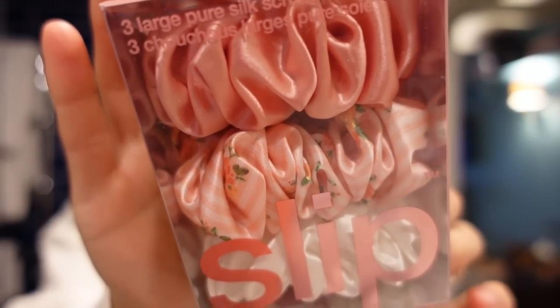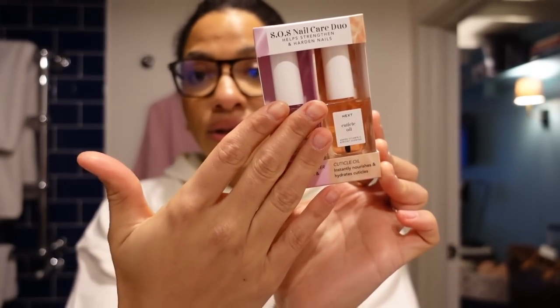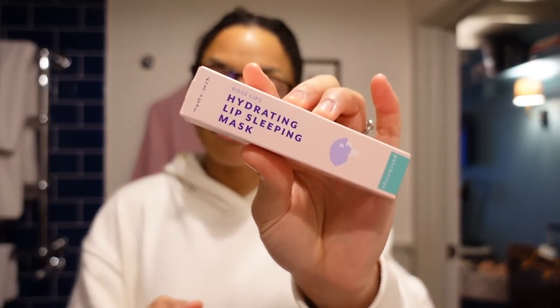And that's in pink. And we've got some slip hair ties. Look how cute the one in the middle is. Oh, it's got little flowers on. And oh, we've got some SOS Next Nail Strengthener and Cuticle Oil. I need that. Look at the state of my nails at the minute. I've been biting them a lot because I'm quite anxious, because when I do room makeovers, I get really stressed, like silly stressed. And Rob has to tell me all the time, he's like, stop biting your nails, but I just can't help it.